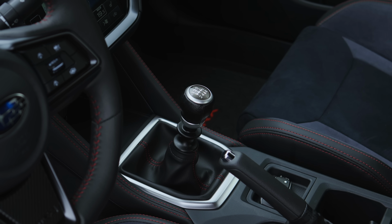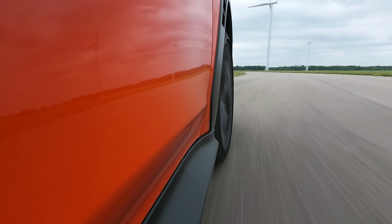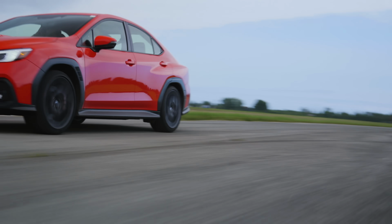Yeah, it's manual only. The manual feels like a normal Subaru shifter. It feels stiff. It feels stiff for daily duty, but it feels correct out here. Right, like we're in control. You're in control of this car. It's a very, very easy, approachable car to control. But I think if I wasn't tracking my WRX, I would probably still try and get a value version.